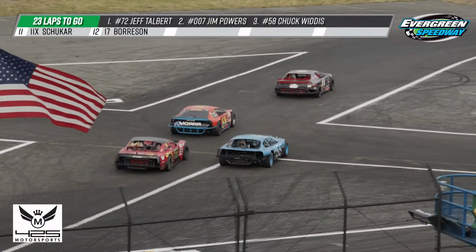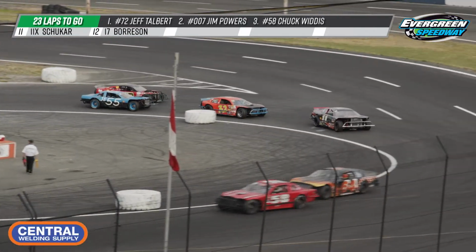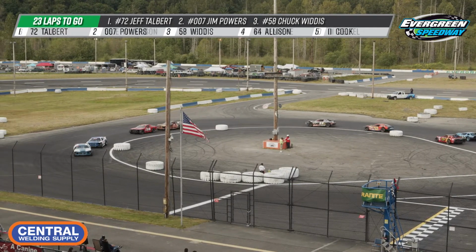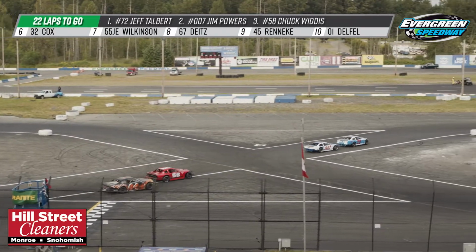But here comes the 67 Mackenzie Dietz trying to follow their tire tracks through the field. Yeah, that's not a bad pair of cars to try to follow and mimic. No, definitely not. Those three are steamrolling, but they've got some room to make up on your top four, where Jeff Talbert continuing to look really good out front. Jim Powers right there in case he slips up.